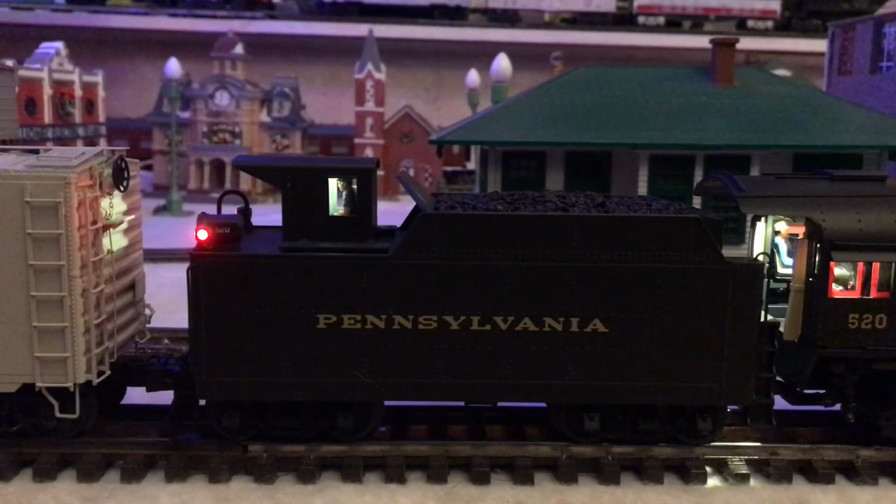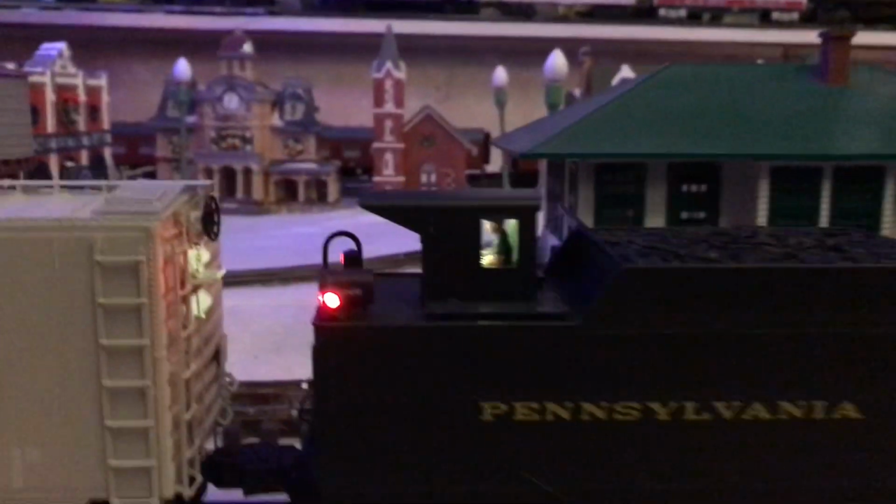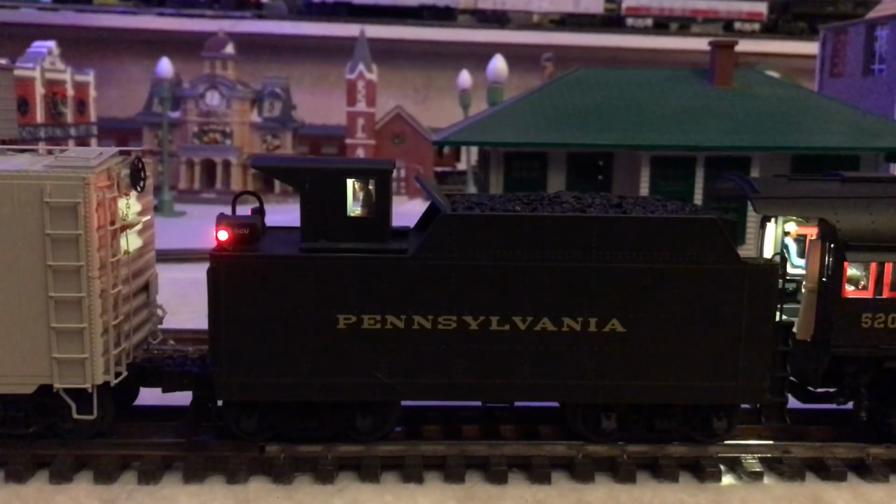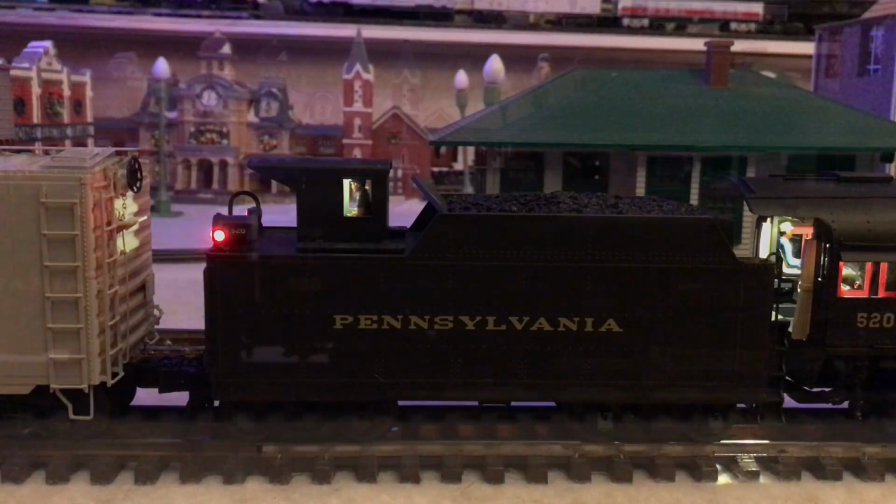And as we move back to the tender, it's a very nice looking Pennsylvania tender. It even has a doghouse, and it's even illuminated, which I thought was a really nice touch. It features a brakeman figure inside. We'll zoom in a little bit here. Great looking model of the short Pennsylvania freight tender.